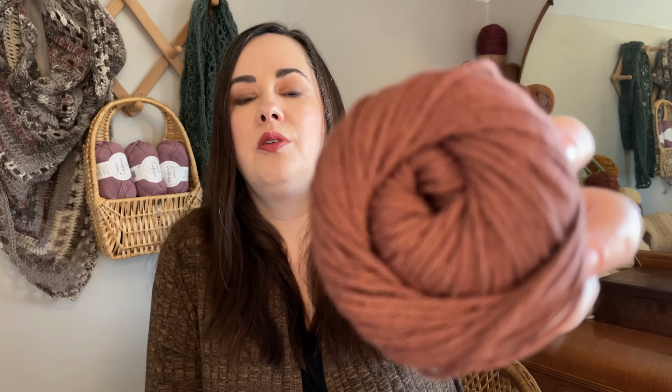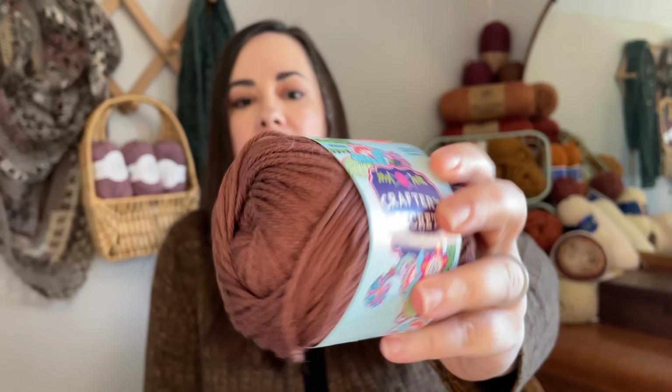So I have got some Crafter's Secret cotton, and this is just 100% cotton. It does not go into a lot more details than that. And this is the color brown. So it is just fine. I mean, it's definitely a utility cotton, but you can see how it is, even though it's definitely a nice saturated color, it is dull.